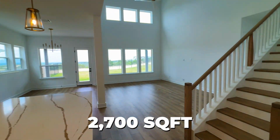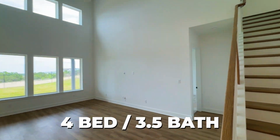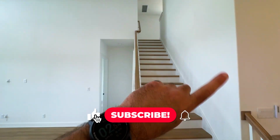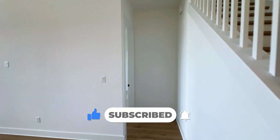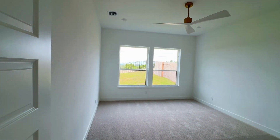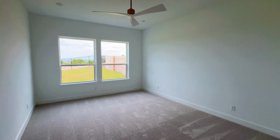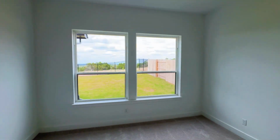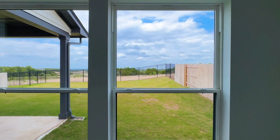2,700 square feet, 4 bedrooms, 3.5 bath. I like that they put no carpet on the stairs. That's really nice. We'll go there here in a second, but let me show you the master. Nice. Again, I didn't turn on these lights on purpose so that you can see this is in the middle of the day. It's actually kind of cloudy and you still have a ton of light.